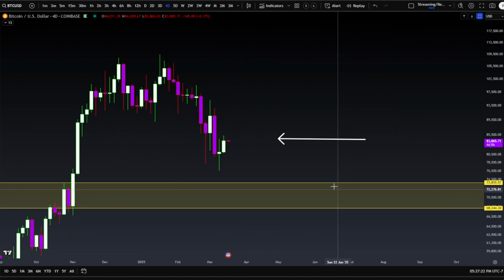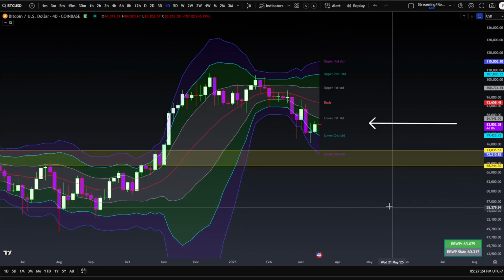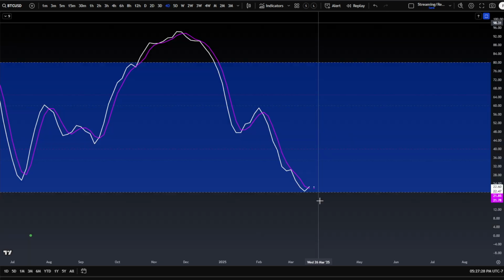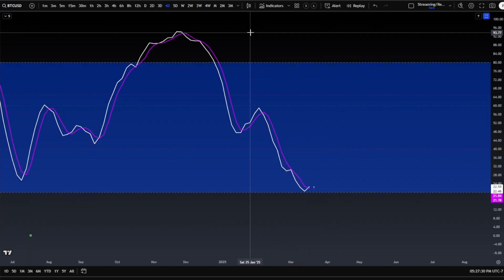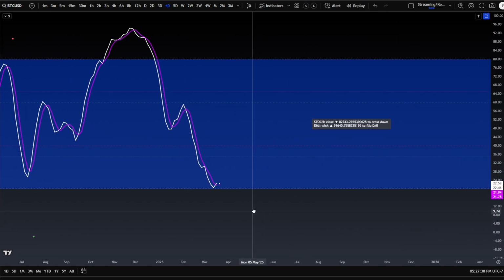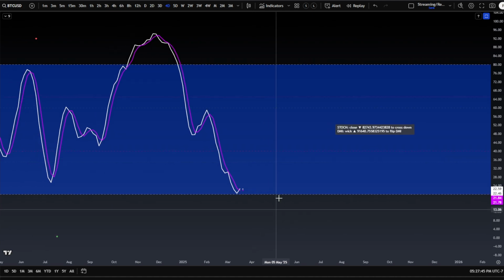Let's take a look at the 4-day. 4-day's got 4 days to go. So we'll talk about this on Friday. Do we have any potential here? Yes, we have a big old momentum divergence, in fact, from the last time that Bitcoin was down here in terms of momentum. What does that look like for a shift here? Possible on closes above 82,750.